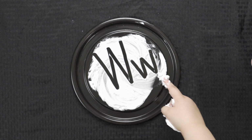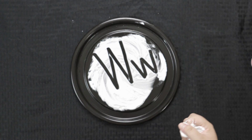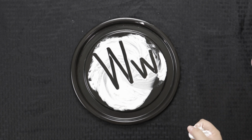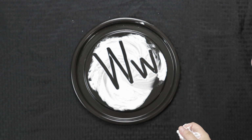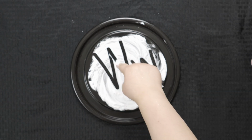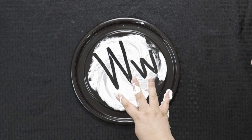What does the lowercase w say? The lowercase w says, w. Good job, my friends. It's the same shape. It's just smaller. All it needs is how many lines? 1, 2, 3, 4. 4 lines for the uppercase W and 4 smaller lines for the little lowercase w.